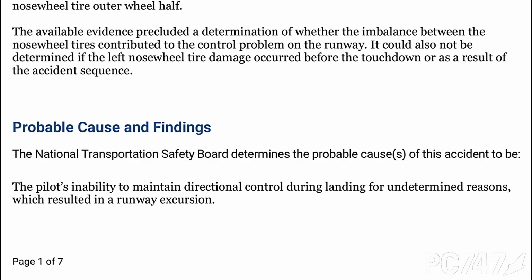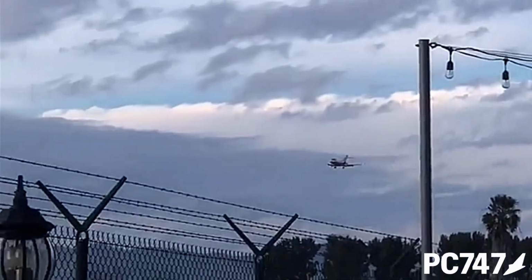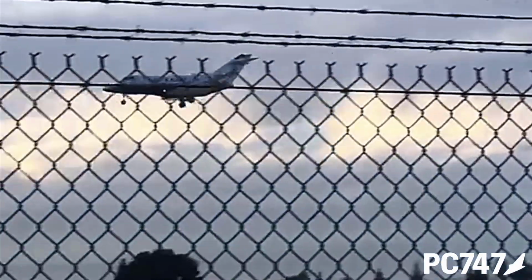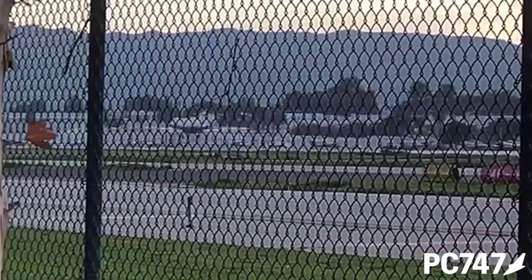After 27 months, the NTSB came out with a report on this accident that I was in, and the probable cause and findings were as follows. The pilot's inability to maintain directional control during landing for undetermined reasons, which resulted in a runway excursion. Here I am landing a Hawker jet in Van Nuys. Something that a lot of people may not know is if you are involved in an aircraft accident and the NTSB cannot determine the cause, the accident does not go on your record. It is not on my record or the captain's record.